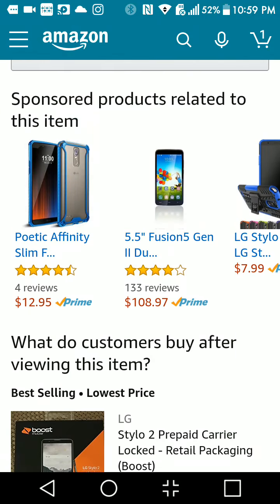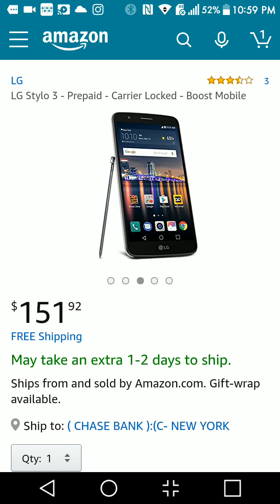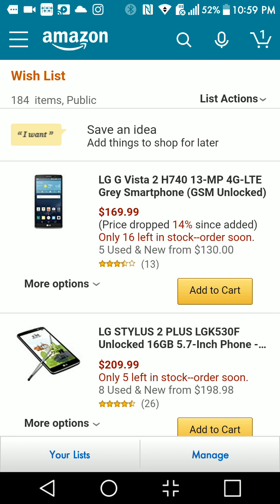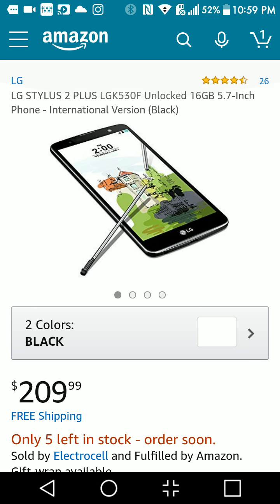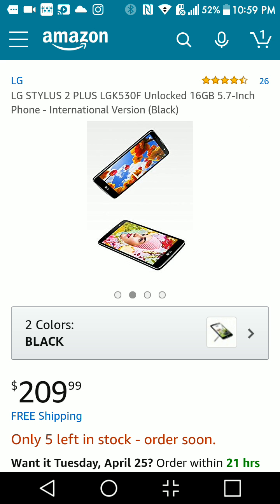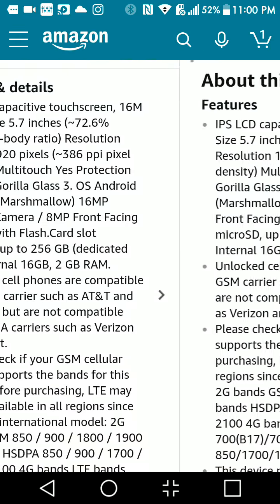So now we're gonna go into the third phone that I mentioned in the beginning of the video, and as you can see, this is the Stylo 3 from Boost Mobile. Now the third phone that I did want to talk about, which is also on sale, the thing about all of these phones is they're all on sale now for a reasonable price. This one is the LG Stylus 2 Plus International version in the black color. It also comes in the gold color. If you go down a few spots, you'll be able to see some of the specs on it.